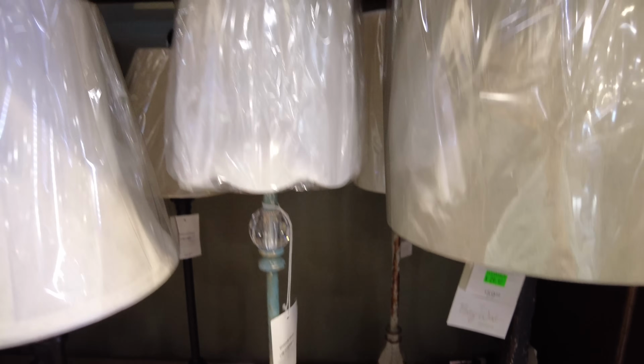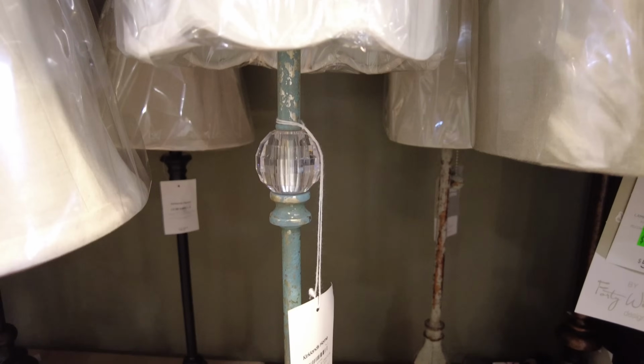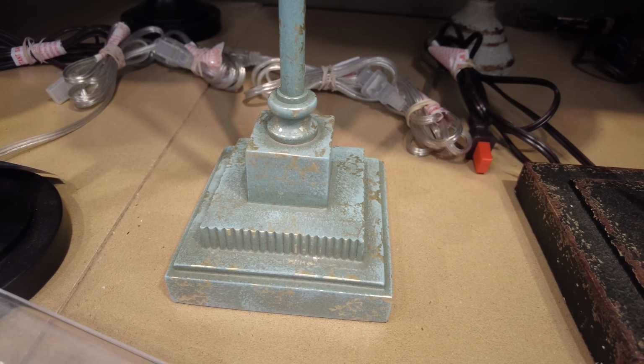This one has a really pretty scallop shade. And it's got that glass piece right there. And then it's green, so it's $40. And it's green with some gold coming through. I hope the camera can pick that up for you.